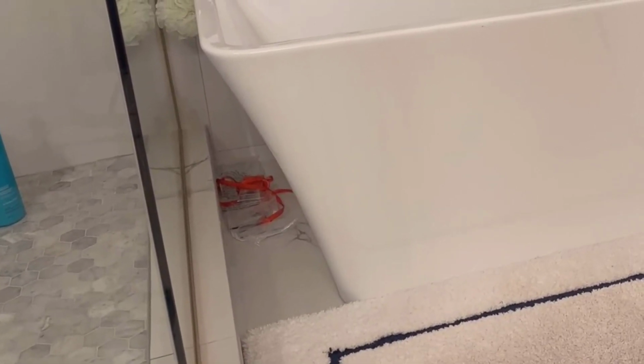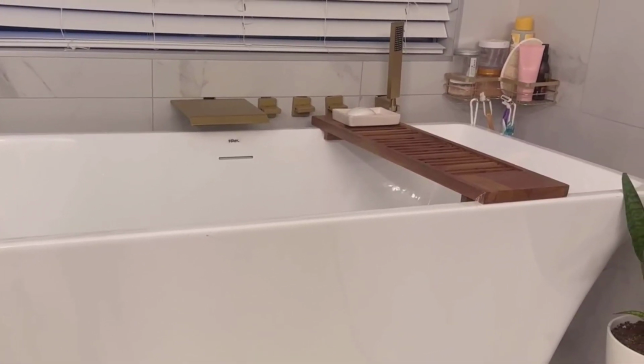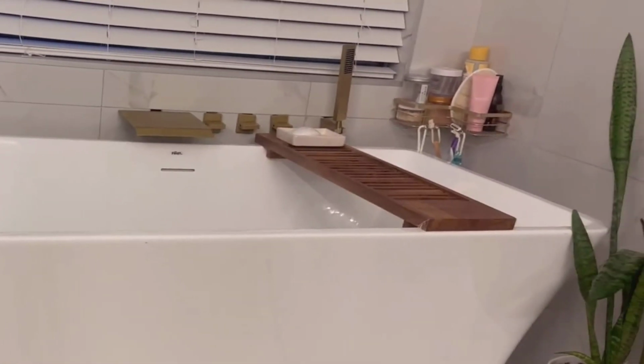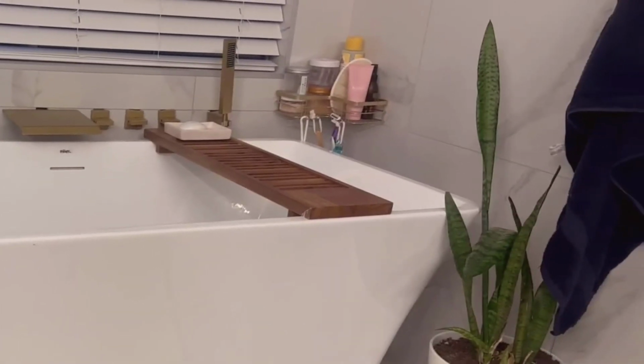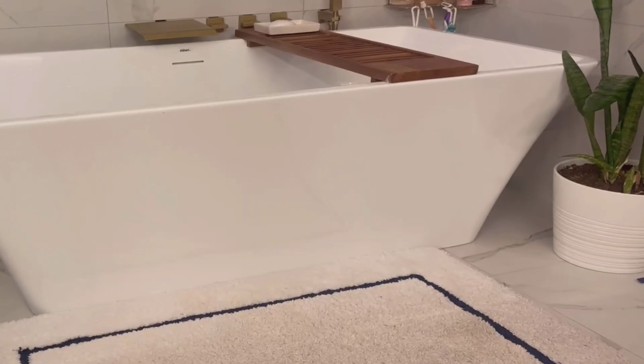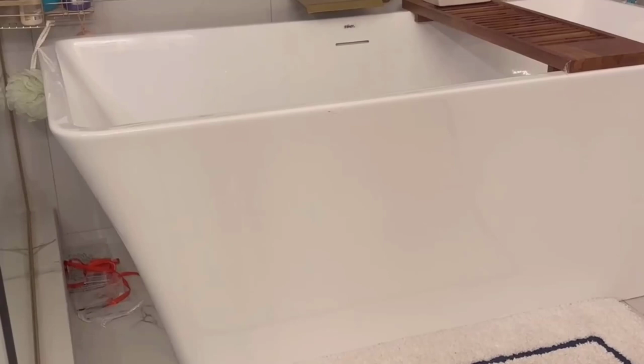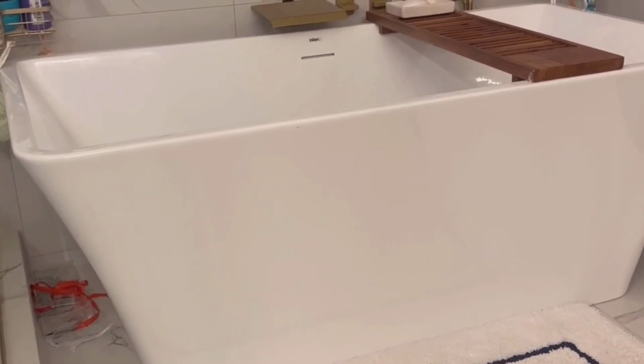As someone who loves a good soak after a long day, the soaking depth of this tub was one of the key features for me. It's about 15 inches deep, which is deeper than many standard bathtubs. This means I can actually enjoy a full-body soak and the water covers my shoulders comfortably. What's great is, even with the deep design, I never feel cramped inside.